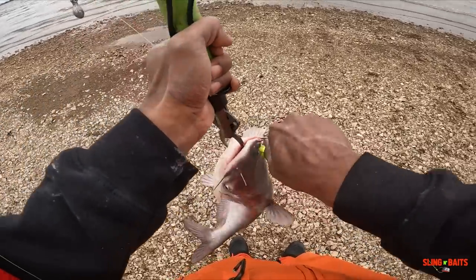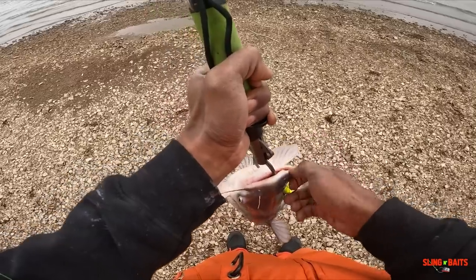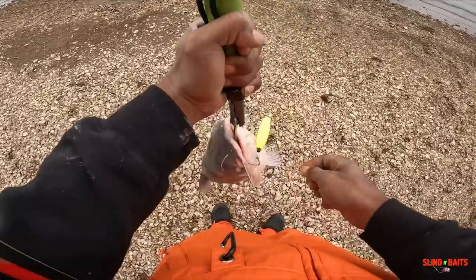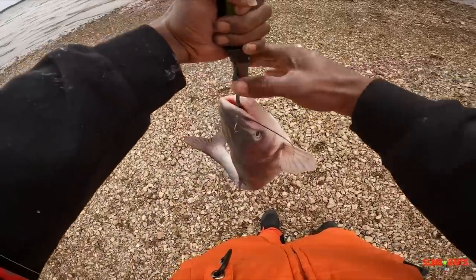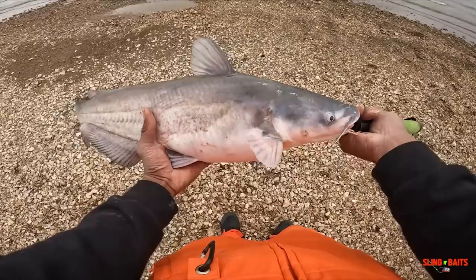I don't want to scale back my hook though, in case it's a big, big one out there. Try not to grab his eye. Nice hook set though. Right out of there. Look at him. He's a nice chunky boy.